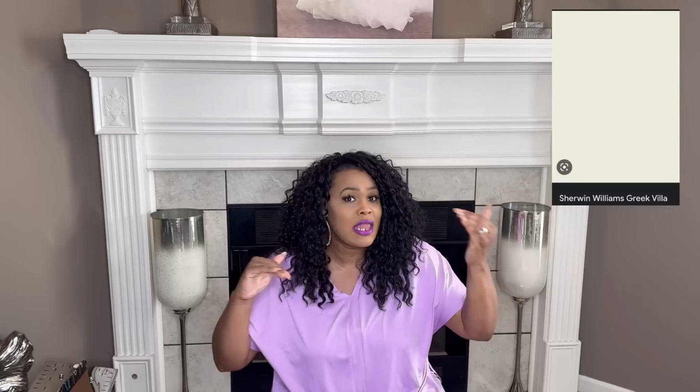Cannot wait for you all to see how it looks on the walls in the home. It is a beautiful, beautiful neutral cream color. So no matter what shade you put with it, whether warm or cool, it is going to stay a nice neutral, which allows me to style and create different looks with different color tones, and this is a beautiful backdrop. So Greek Villa is the color that we're going with on the interior of the house.